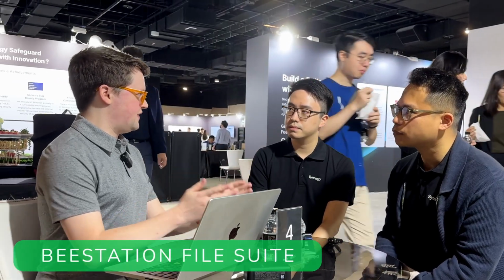Just remind me, because I haven't been using Beestation too much yet. Does Beestation, like the Files app, also have Office functionality, like editing documents, or is it just files? No, currently it more resembles Synology Drive, so it has all the file management features, sharing features, but it does not have Synology Office. So it doesn't have the spreadsheets, slides, and Office docs.